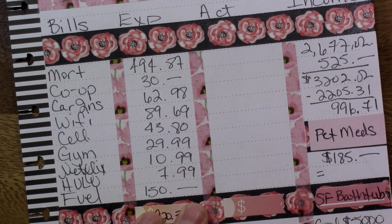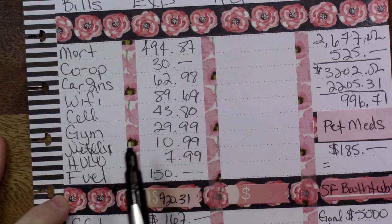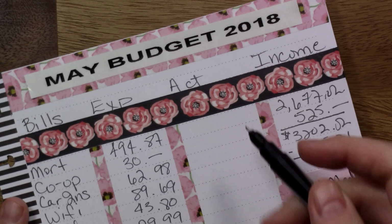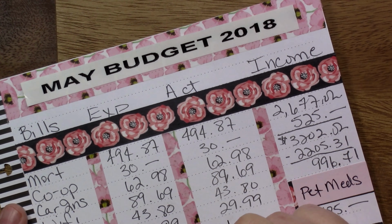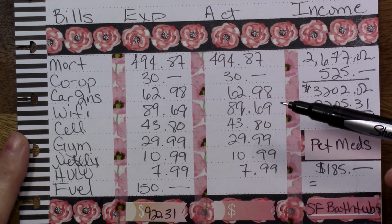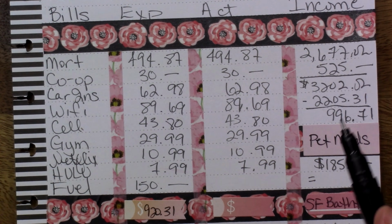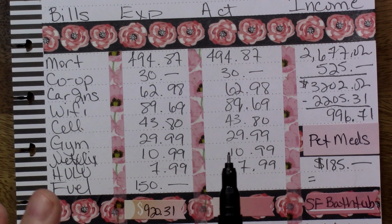The only thing that is variable in this first column area is going to be the fuel. So I'm going to fill this in real quick, and then we'll come down and talk about this because this all stayed the same. Okay, so as you can see, so far this has been what we said it was going to be. Now when it comes to fuel, gas prices went up, especially in my area. They're sitting right around $2.96, $2.98, just hovering around that $3 mark.